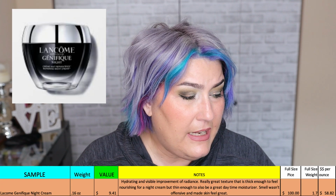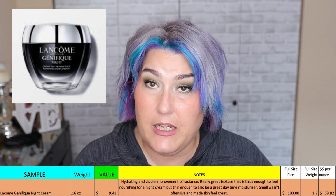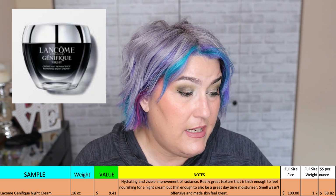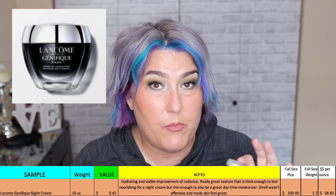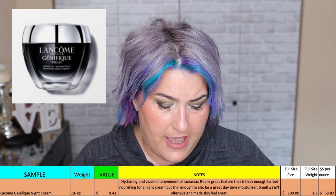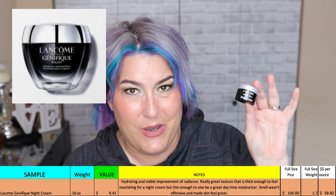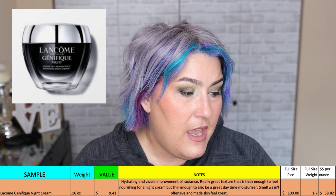And then I had several skincare products. Well, I guess 4 skincare products. I had the Genifique night cream from Lancome, which was fantastic. The notes I have on this is that it is a hydrating cream that is kind of on the thicker side, but still very creamy and able to be used under makeup. And I did see improvement of radiance of my skin. This is $100 for 1.7 ounces. Now I only have 0.16 ounces of product here, so I have almost $10 worth of product in this. It's $9.41. So I did get a good amount of use on this to determine whether I liked it or not.